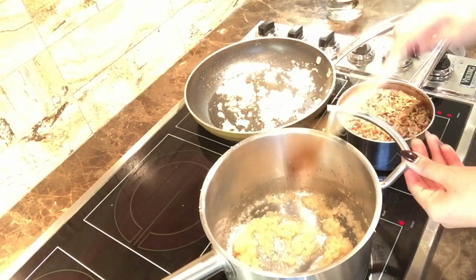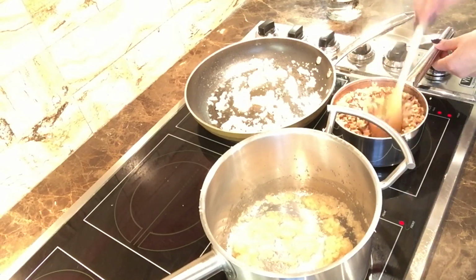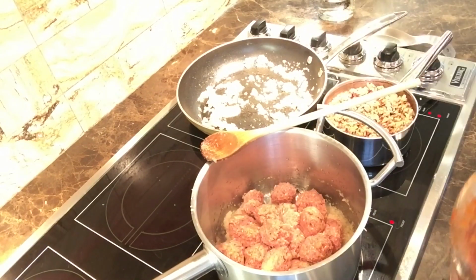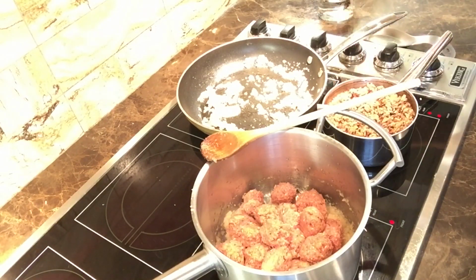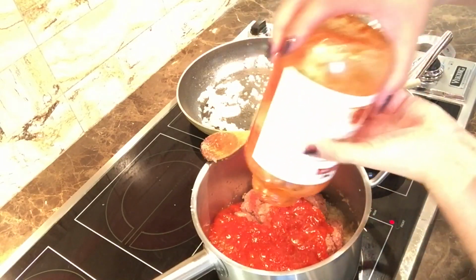Make sure it's nice golden brown. My rice is almost finished cooking at this point, so it's been cooking about 20-25 minutes. I just simply put the meatballs right into the pot and dump my favorite sauce on top, which is again the white linen from Costco.